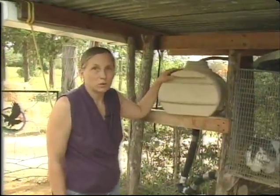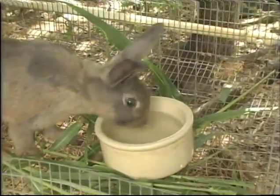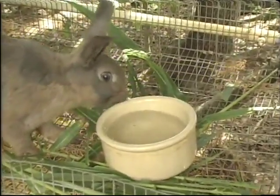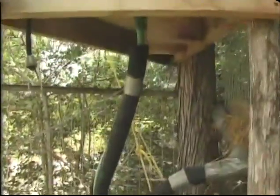Rabbits need access to fresh water both day and night. Your watering system can be as simple as having a bowl in each cage. There's also some simple plans for making waterers out of old plastic bottles. To reduce the amount of work and maintenance, we use gravity-fed water from this tank to nipples in each cage.